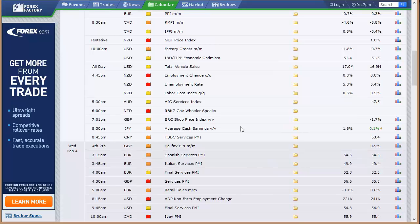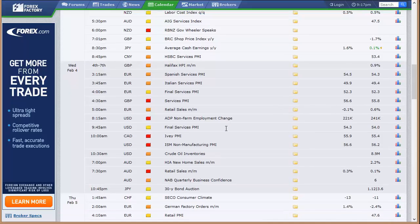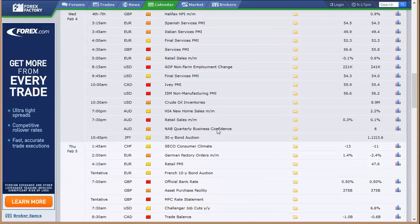Jumping to Tuesday evening, New Zealand's got their unemployment data. That's the employment change, labor cost index, everything thrown in. AIG services index out of Australia. Cash earnings out of Japan, HSBC services PMI out of China. Going into Wednesday, the services PMI data out of Spain, Italy, the broad European sector, and the UK, so they line that one up as well.